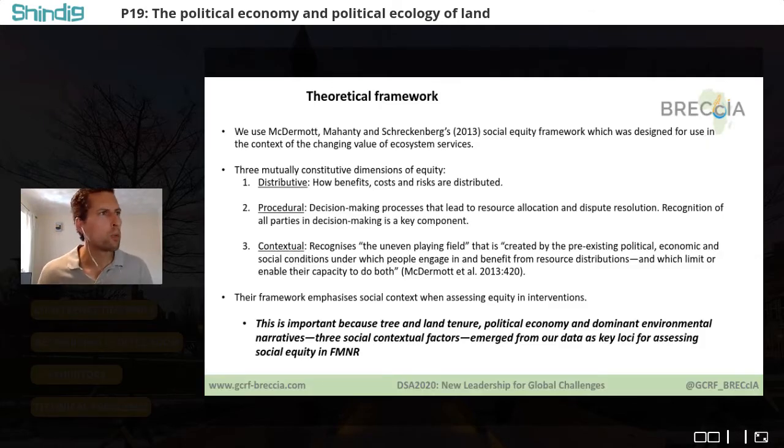We use McDermott, Mahanti, and Schreckenberg's social equity framework, and Kate Schreckenberg from King's College London is also a co-author on the paper. And there's really three main components to their social equity framework: the distributive dimension, which has to do with how benefits, costs, and risks are distributed; the procedural, which is a lot about decision-making issues; and recognition, which is often a separate component to social equity frameworks. In this case, it is subsumed under the procedural dimension.